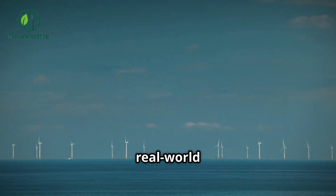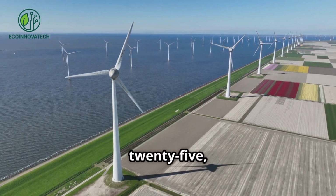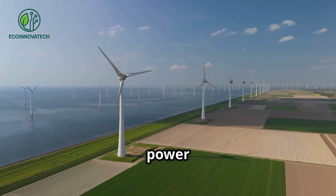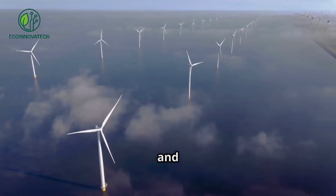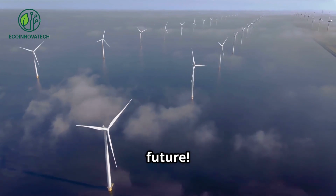So let's look at some real-world examples. The UK's Dogger Bank, which was expanded back in 2025, now covers about 600 square kilometers. It delivers power to 3 million homes and supports 6,000 jobs. Oh, and on X, UK Green Energy said, offshore wind is our future.